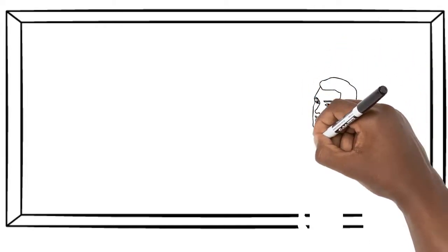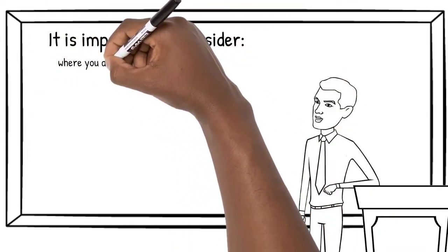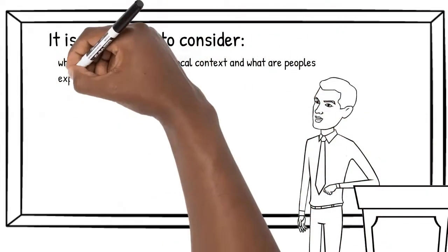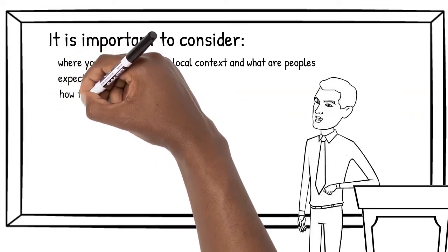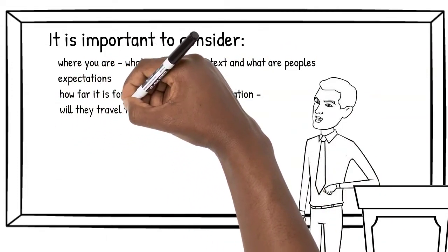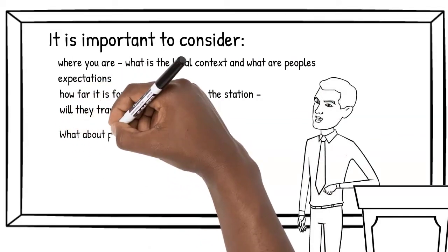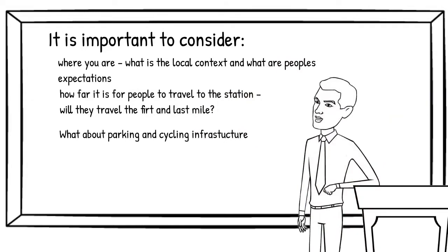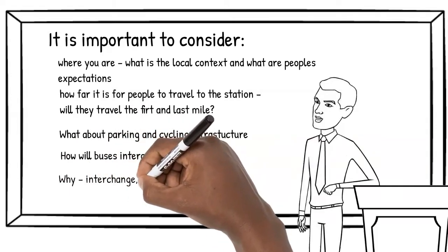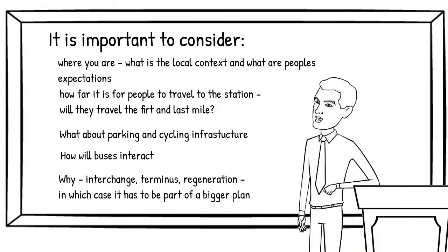Stations range in type, size, and purpose. There are 8 categories of station in the UK. It is important to consider where you are, what is the local context, and what are people's expectations. How far is it for people to travel to the station? Will they have to travel the first and last mile? What about parking and cycling infrastructure? How will buses interact? Why? Interchange, terminus, regeneration? In which case, it has to be part of a bigger plan.